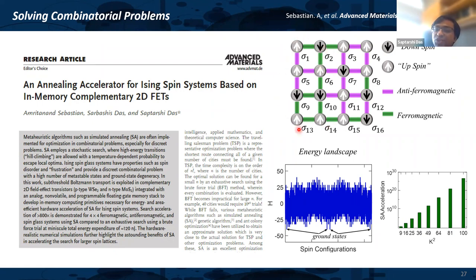The Ising spin system is very unique because it has an energy landscape which has many, many local minima and only two global minima. It is always very difficult to find the global minimum when you have many local minima. This is a combinatorial optimization problem, which means that as the number of spins increases, this problem becomes very difficult to solve in polynomial time. The time simply explodes. What we have shown is that we can use our 2D FET-based complementary devices and use this in-memory computation to accelerate an algorithm which we call simulated annealing to solve this problem. And we can accelerate finding the solution by orders and orders of magnitude. So that is the advantage of using this unique 2D MEM transistor technology to solve some of the hardest computational problems.